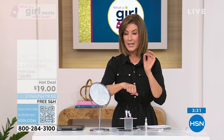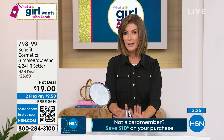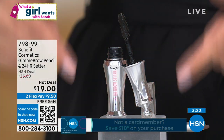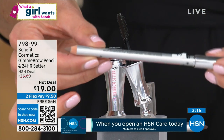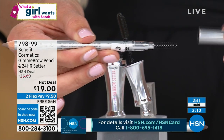Looks like number three is our bestseller. How many do we have left now? I just wanted to double check. If you want the lowest price that we've ever offered on Gimme Brow, you get two for less than the price of one. You get the brow setter. You also get the brow pencil. It's a very substantial pencil. You can use it all the way down to the very nub. It also has the spoolie on the other side.